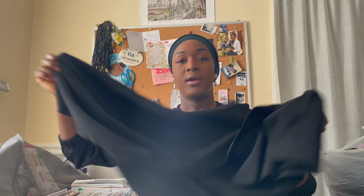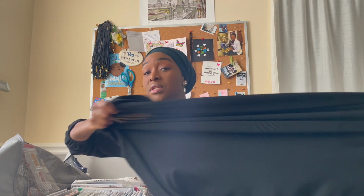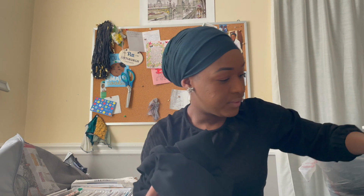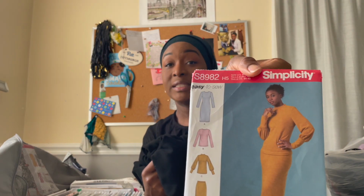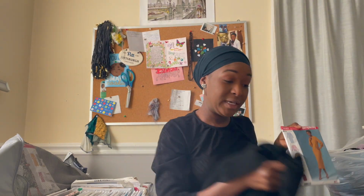And if I could get just a nice mock neck top out of this in black with slim arms, I would be really happy as a layering piece. That's all I want out of this. And I think it's like a yard, but it stretches so much that I think I should be able to get what I need made out of this. And of course, you already know what I'm going to use to make that. I'm just gonna go back to my Simplicity S8982. So that's already accounted for.